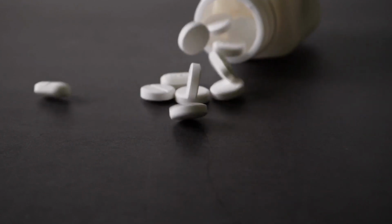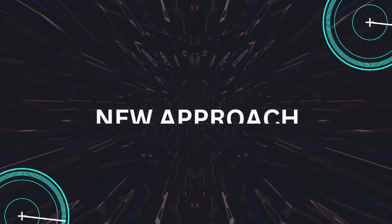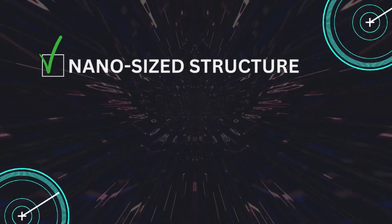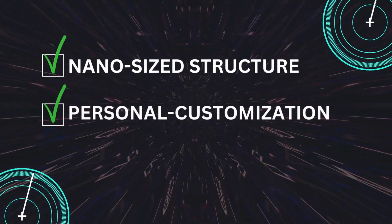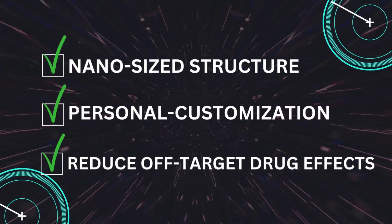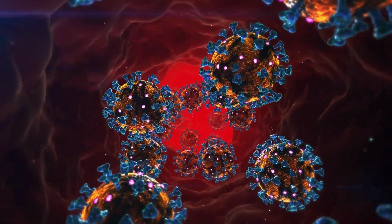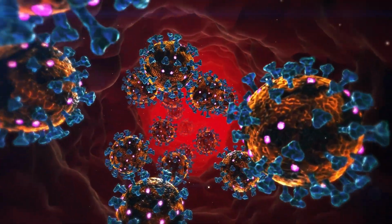In today's world, traditional drug delivery methods are slowly becoming obsolete and ineffective for complex diseases. Nanomedicine presents a new approach with its unique nano-sized structure, personal customization, and its ability to reduce off-target drug effects, which minimizes damage to healthy tissues. Nanomedicine shows tremendous potential to change the way we approach health and disease.